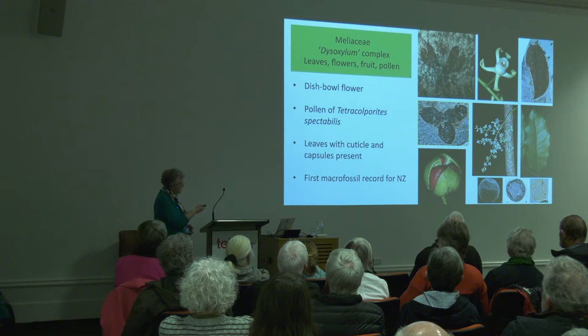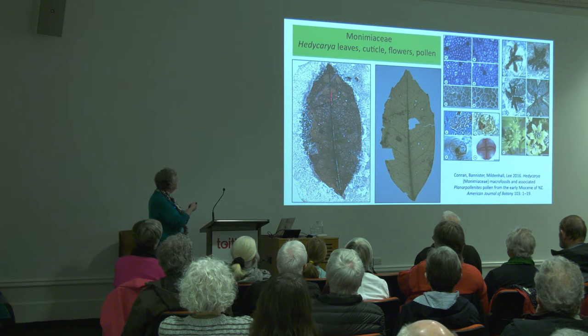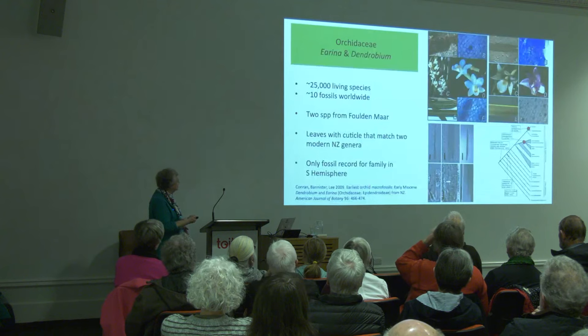And very rarely, as a paleontologist, do you find all the parts of the plant preserved. Here we've got these lovely leaves of Helicaria. This is the leaf. This is Jennifer's preparation. Can you see how beautifully preserved it is? This is the cuticle, these are the flowers, this is the pollen, we've got it all. And again, this is a paper published in an international journal, and people get very excited about this.